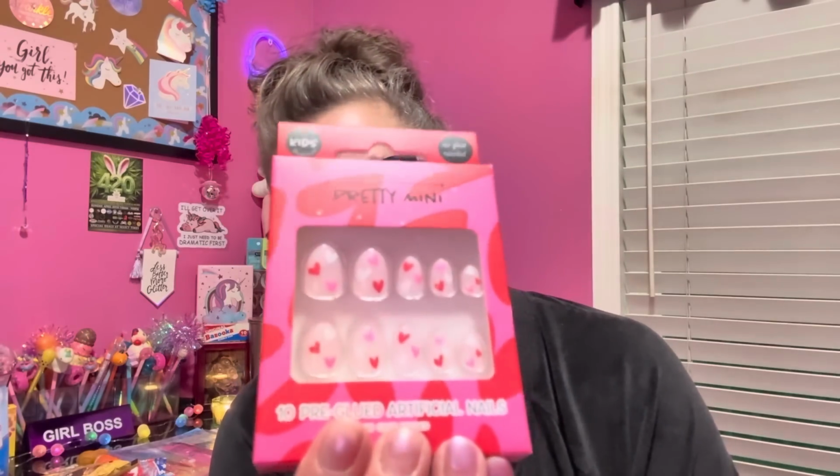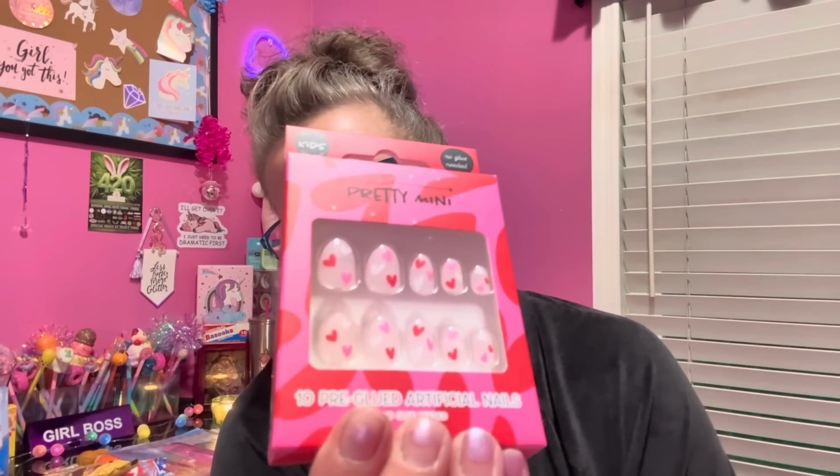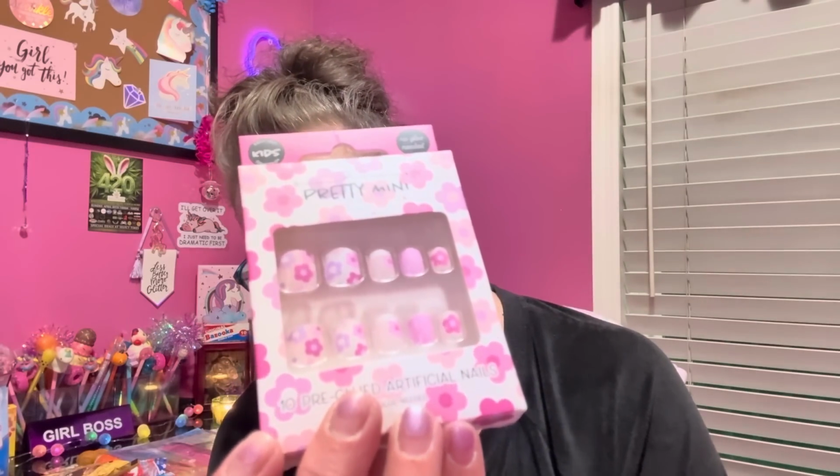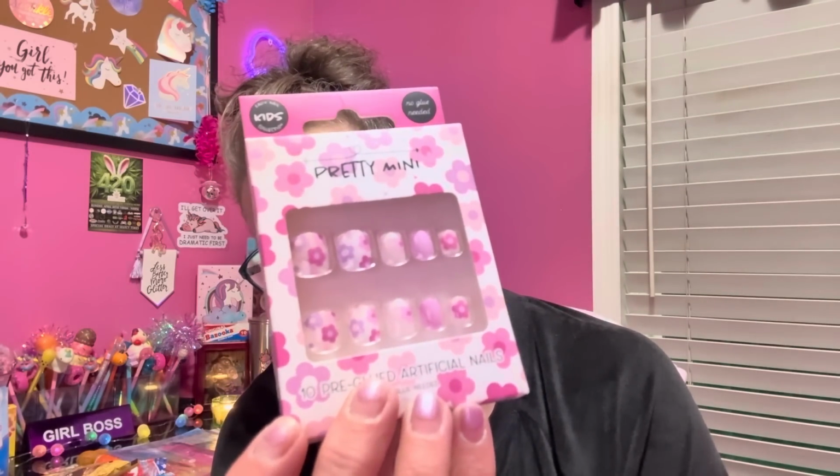The next one here is also Pretty Mini. Again, it's going to come pre-glued. Look at those beautiful hearts. Gorgeous. Two other pairs to share with you. Same company. Once again, it's on the smaller finger size. Those are adorable.